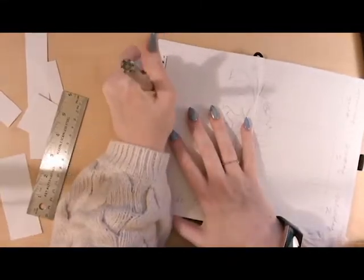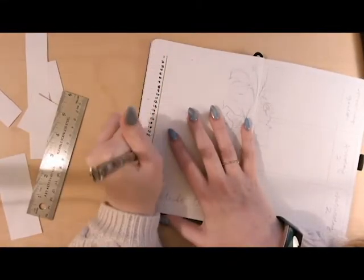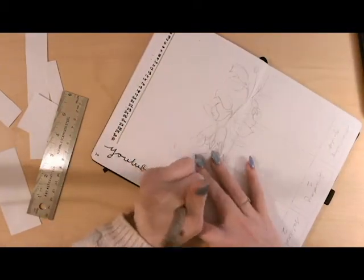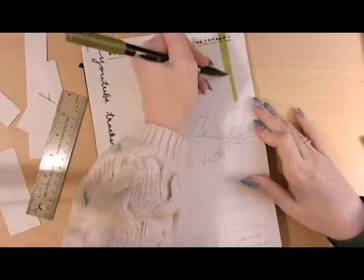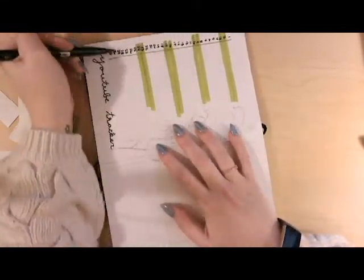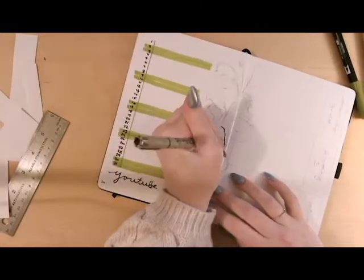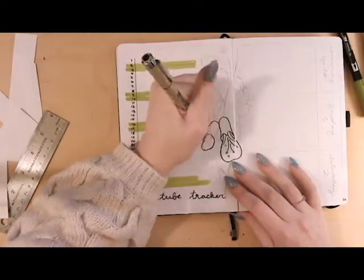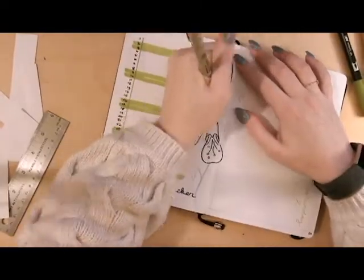Moving on, I went to my YouTube tracker. This is a new spread for me, but something I feel will probably be pretty necessary, just because I want to make sure that I know when and how I'm supposed to be posting my YouTube videos, so I wanted to have a space to plan where those are going to go.